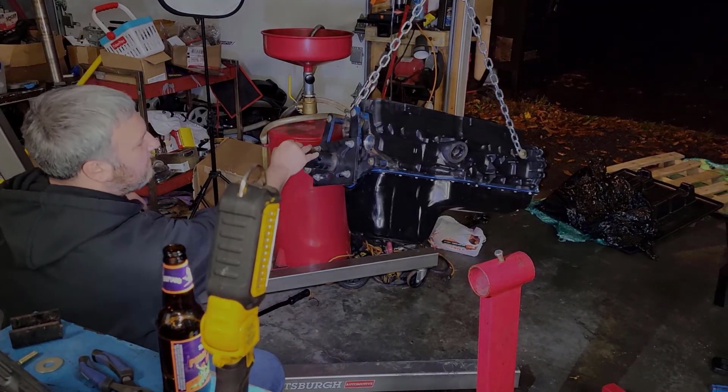Alright guys, so I got this mounted up. I found 4 bolts of good enough length. Got it threaded in there. Make sure those are tightened up. There's maybe 3/4 here.